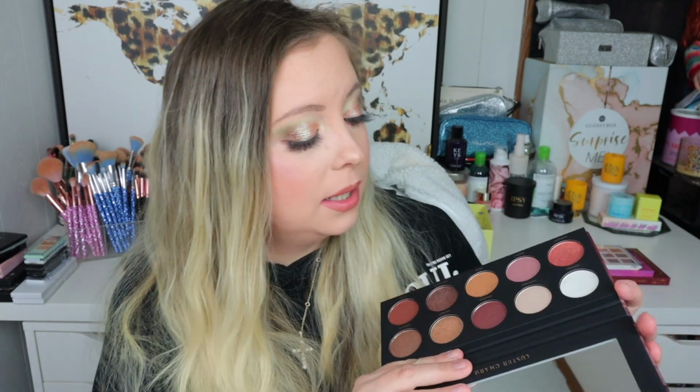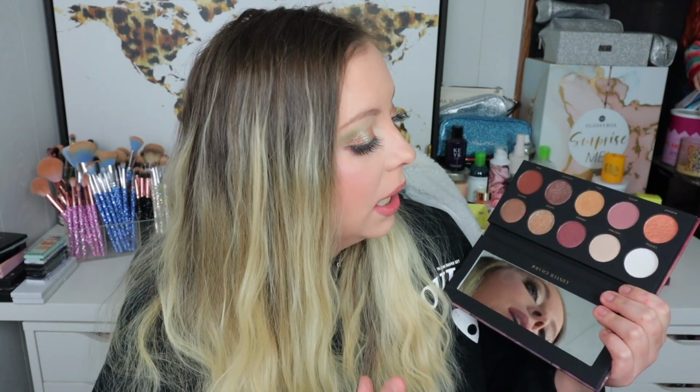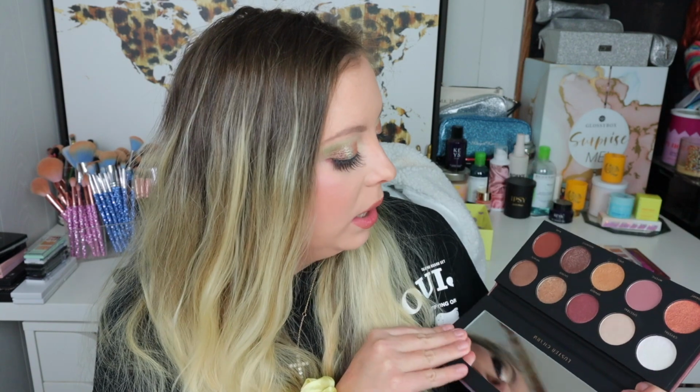I'm not sure which palette this is supposed to mimic, but it's gorgeous, and I especially love this shade here, and I cannot wait to wear this. I'm going to be doing my everyday makeup drawer like monthly, so I'm definitely going to get a lot of use out of eyeshadow products and all the other things. So when I use this, I'll definitely update you, but it is gorgeous. And clearly, since I rocked that other eyeshadow palette, I have a feeling this one is going to be another one that I'm going to love.